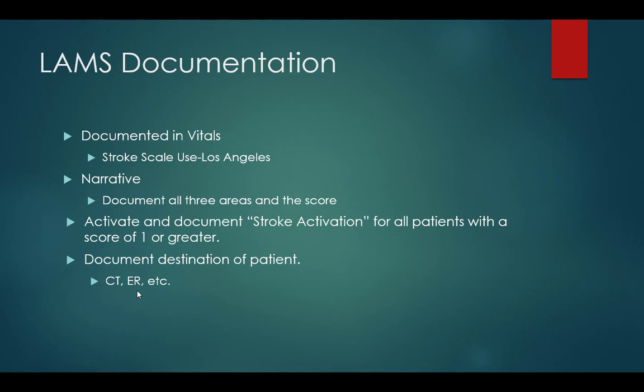Again, you're going to activate and document stroke activation, and this is for all patients with a score of 1 or greater. And then document destination of the patient. So did you go right to CT? Did you go to the ER? Was the patient prepped for CT? All that good stuff gets documented in your narrative.